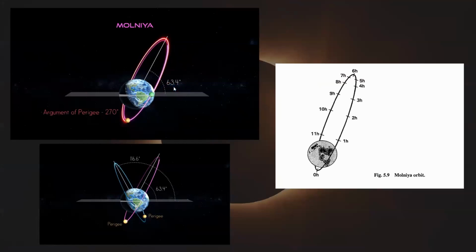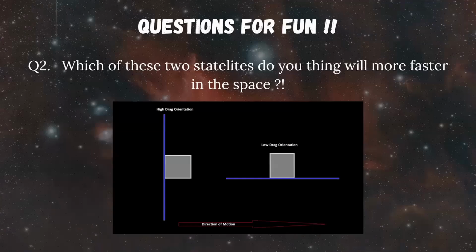The inclination is pretty important in this case. So yes, this is a very fun question. As you said in the first question, why the bulge takes place. No, this is not about the bulge. Very sorry about that.